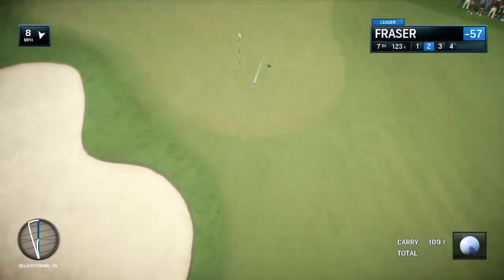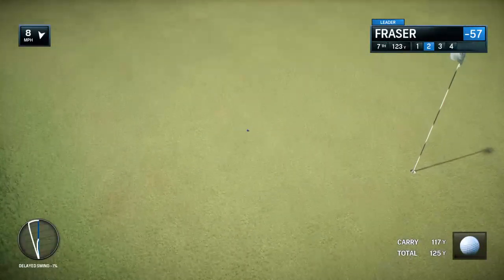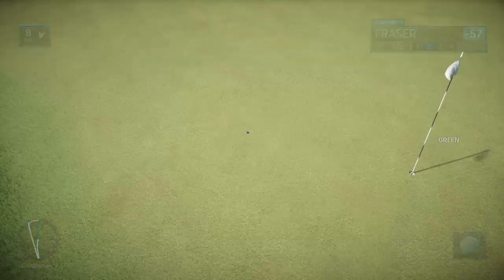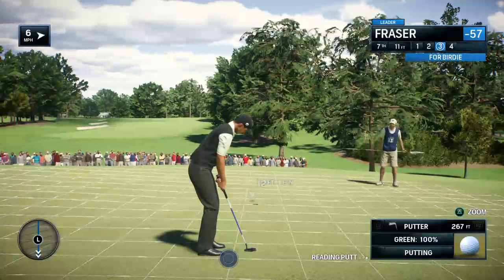Here's to be what they call a commercial play. Very solid. Just a case of a hole suiting the player's eye. Made the birdie yesterday, and he has a good chance to make another one today.